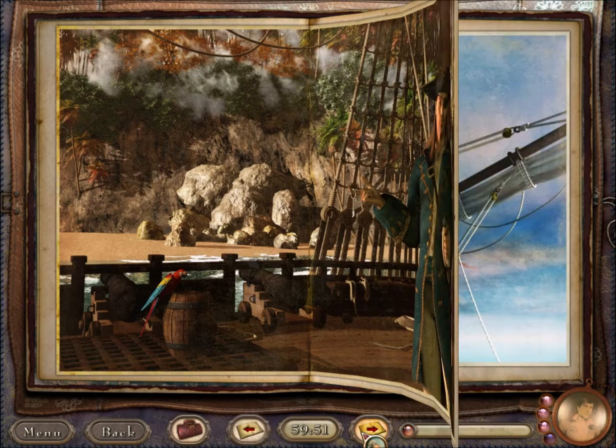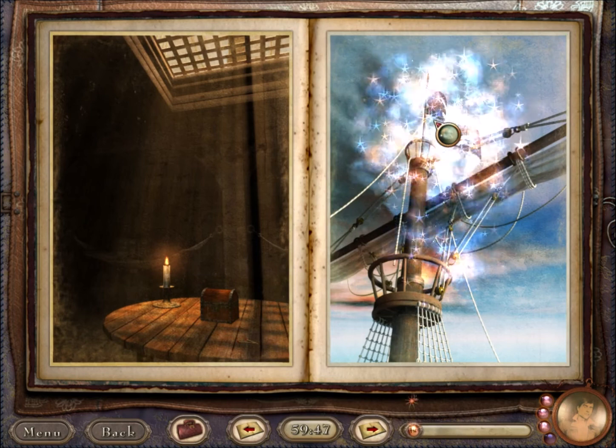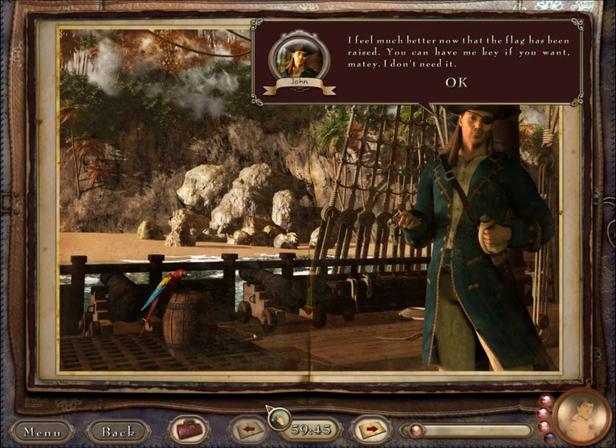Alright, the first thing we gotta do is hoist that flag. We just take the flag from the second page and put it on the flagpole. That was such an easy puzzle.